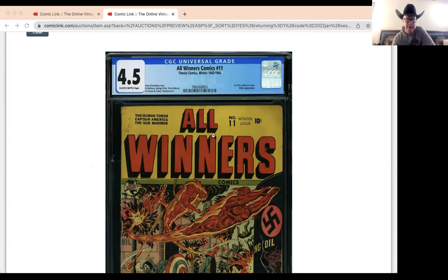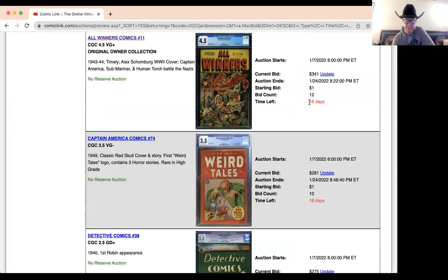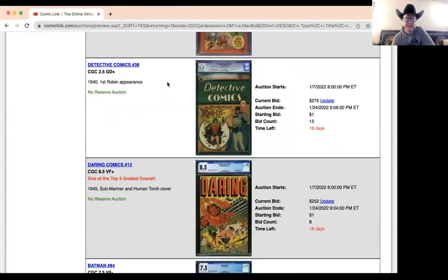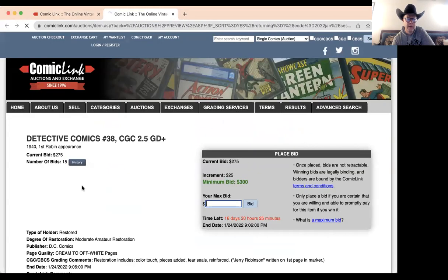Here is the Submariner, Bucky, and Cap, and Toro, and the Torch up here above. Frankly, just a masterpiece, an absolute masterpiece. I have not seen this All Winners 11 that often. First Atlas Globe on the cover. That's pretty minor, doesn't matter. But a really fantastic book. I just don't like the page quality, friends. Slightly brittle is better than brittle. I'll take that.